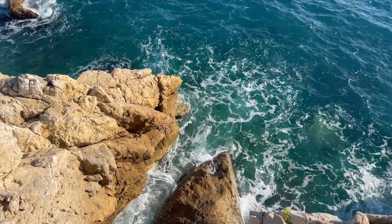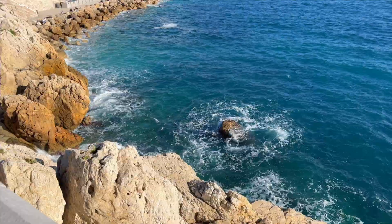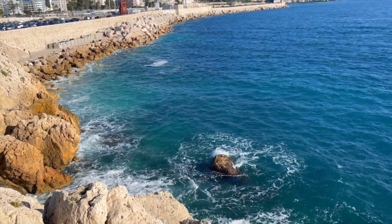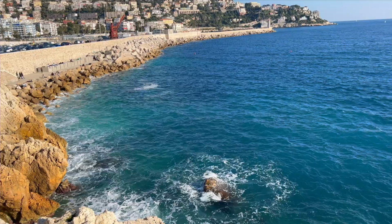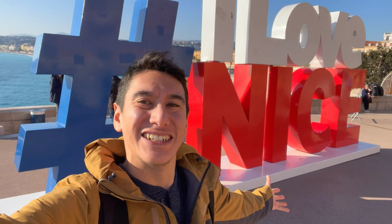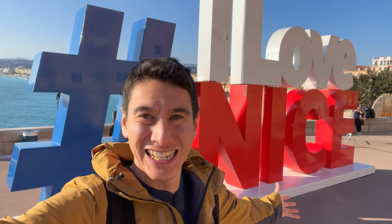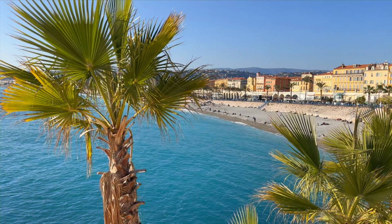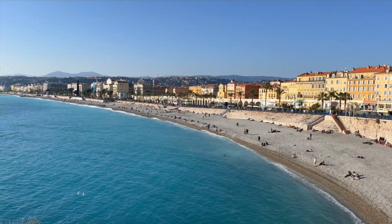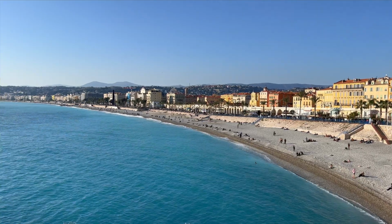So from the port of Nice, we slowly walked around Castle Hill, enjoyed the multiple viewpoints of the Mediterranean Sea, and it had been a fairly relaxing day. We stumbled across the Nice sign. But without a question, the highlight was the famous turquoise blue sparkling off the water. You can see why so many people have fallen in love with Nice from that.